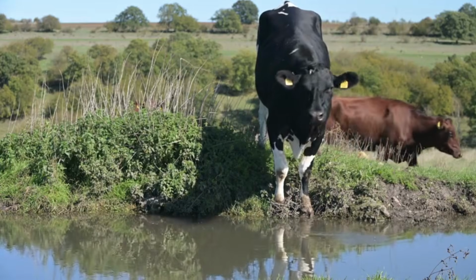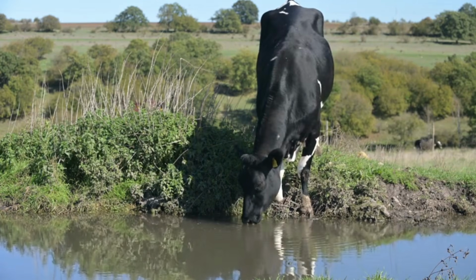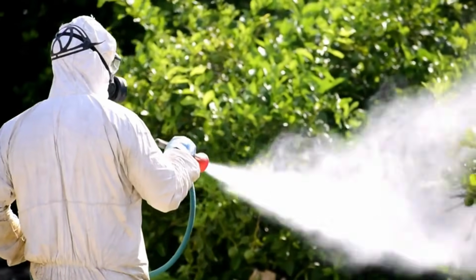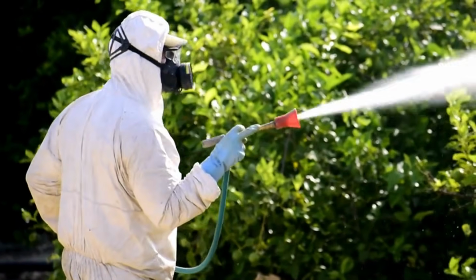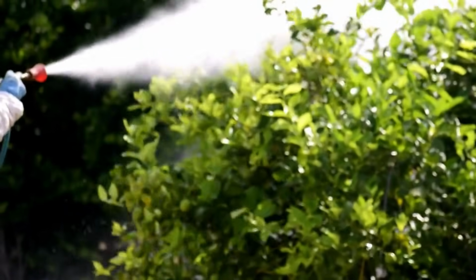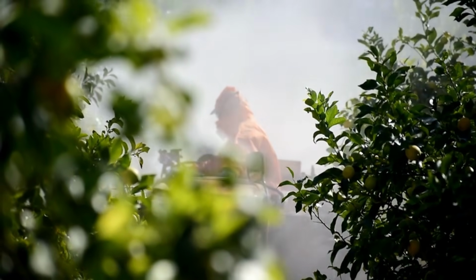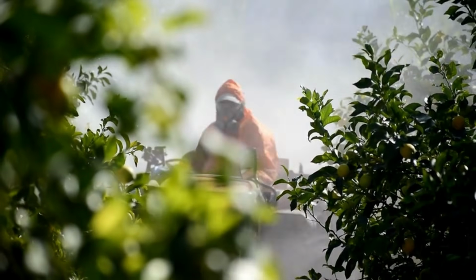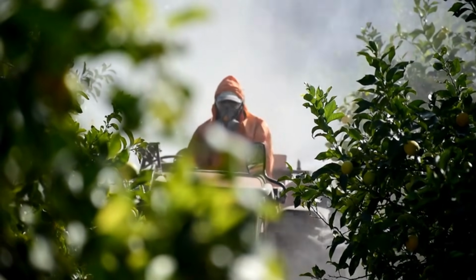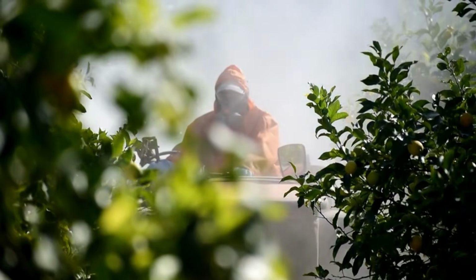It can wash into the pond the cattle drink from every afternoon. For a way of life built on self-sufficiency and on caring for land you intend to hand down, not just farm for a season, spraying poison across ground you'll be working for the next 50 years isn't a shortcut. It's a bill that comes due later, with interest.